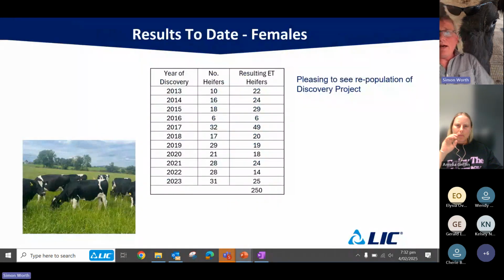And on the other side, the females. So this here is the number of heifers we had each year. We started off pretty slow with 10. To be honest, I can't remember what happened in 2016. It's an interesting one. But more importantly, the last column there is, I've forgotten about the AI mating. I just said, look, of those 10 in that first year, how many resulting ETs were born the following year?